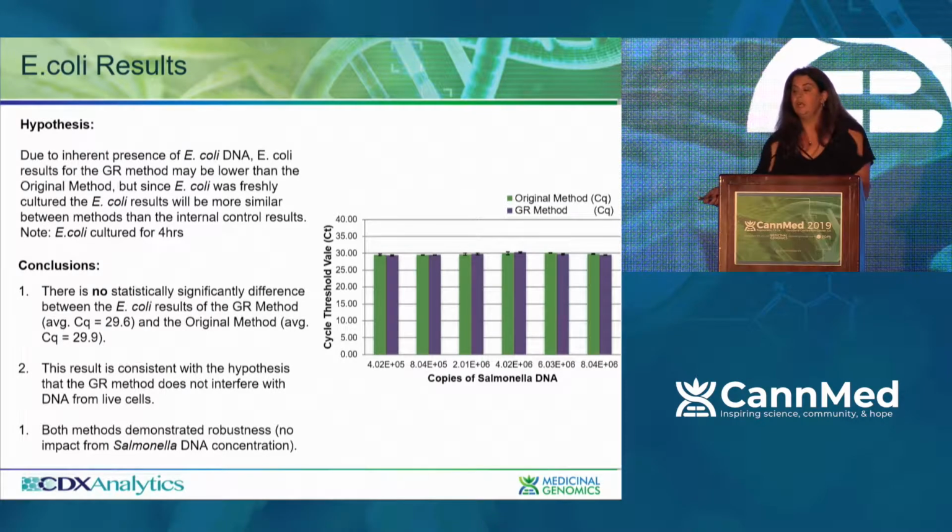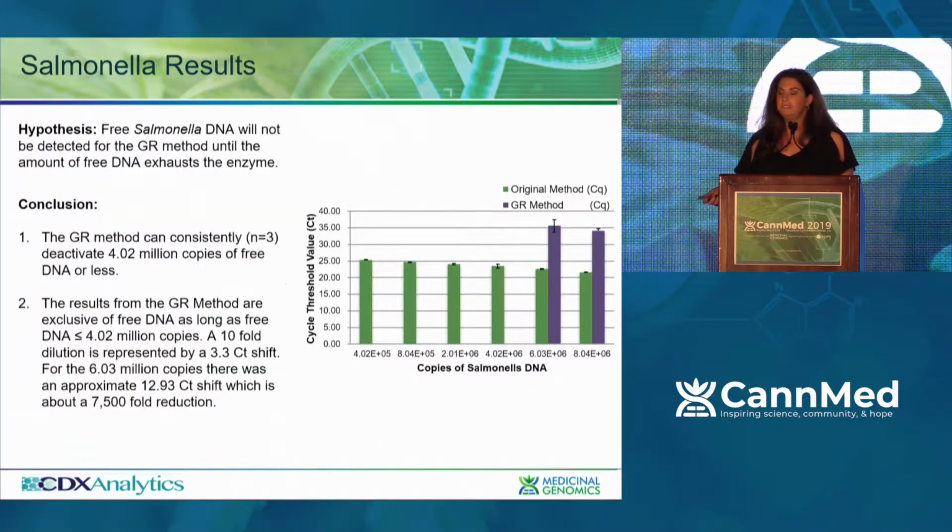And so these are the Salmonella results. And the hypothesis here is that free Salmonella DNA will not be detected for the Grim-Reefer method until the amount of free DNA exhausts the enzyme. And as you can see, the Grim-Reefer method consistently deactivated the Salmonella until you got to the 4.02 million copies. And you see that purple bar there is the Salmonella signal.